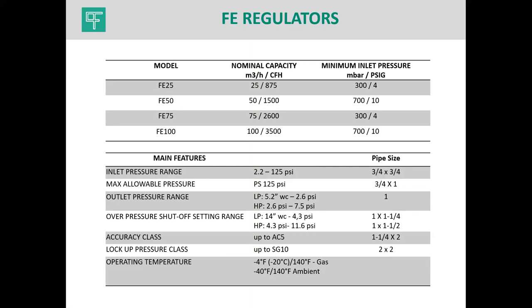FE comes in two models, BP and HP versions. For most applications in residential and light commercial meter sets, the low pressure version can cover a wide range of operating pressures from 5 inches water column up to 2.6 pounds. Ambient temperature rating for the FE regulator ranges from minus 40 up to 140 degrees Fahrenheit.